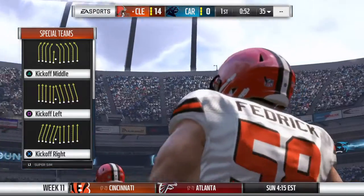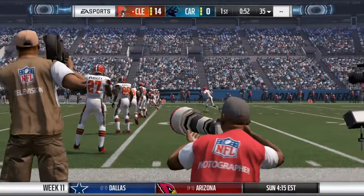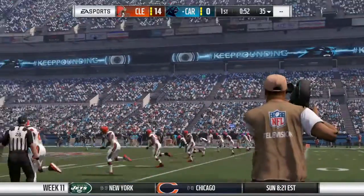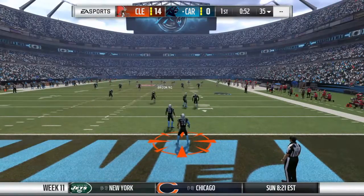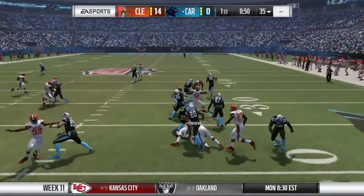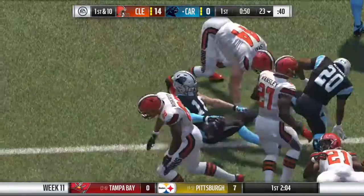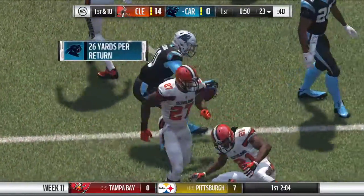A good drive that time as they go 9 plays in all, and it's capped off by the Browns touchdown. The Browns kicking team out there now as they'll send this one away. Fielded about a yard deep. And he'll get across the 20 before he's brought down at about the 23-yard line.